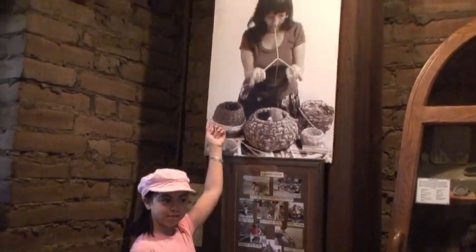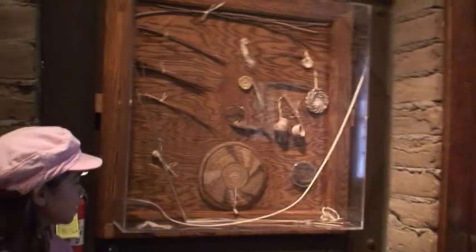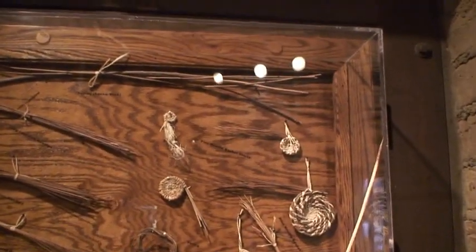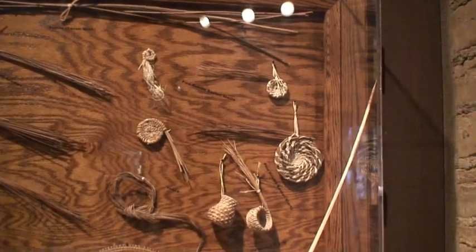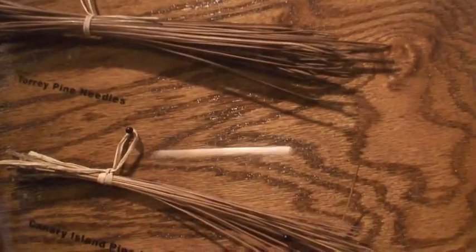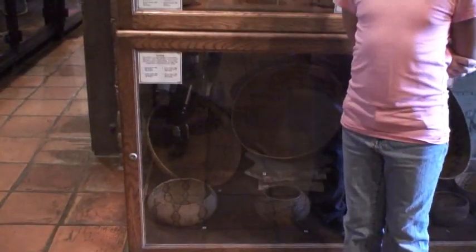Two women doing... Here's a bow and some of the stuff they used to weave their baskets. Oh, it looks like different parts. Here's the beginning of one. Here's the finished product of the base, it looks like. Old fragments. Cool. Here are a few baskets on display that were completed.